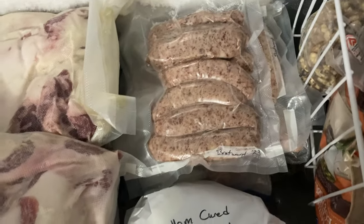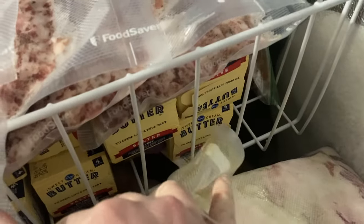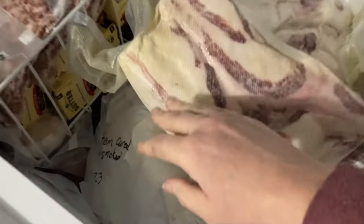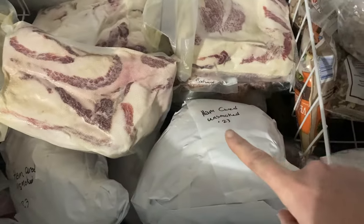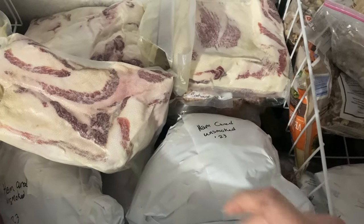We've got all our bratwurst frozen in here. There is butter that we bought when it went on sale. So we have all the ham roasts and everything in here. And in here, we also have three turkeys. Also here in the garage, I have some of our root cellar type crops.